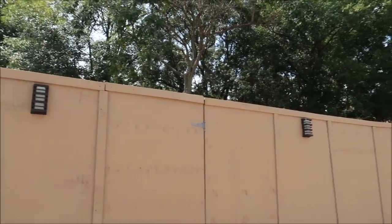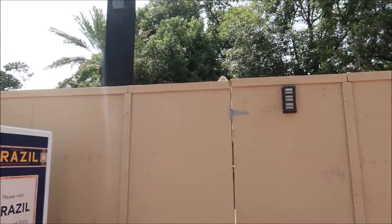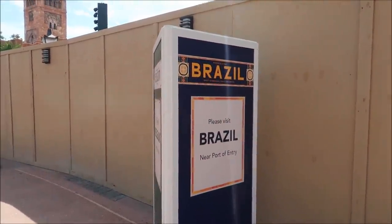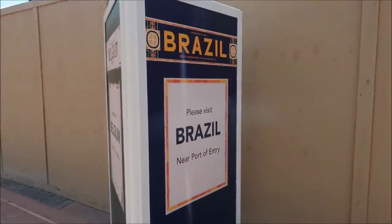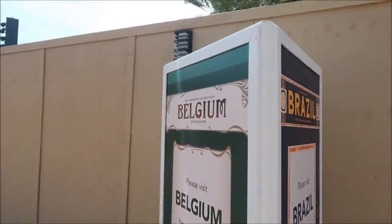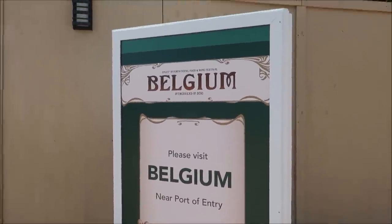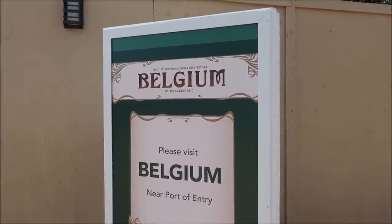Behind this big wall used to be the Belgium booth and the Brazil booth, but it looks like they just have a sign right here that says, "Brazil, please visit Brazil near port of entry." And the same thing with Belgium on the other side, to visit port of entry. So maybe we'll have to head over there and see what's going on.